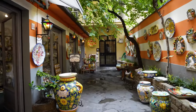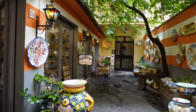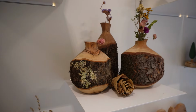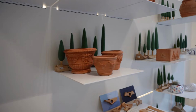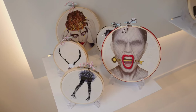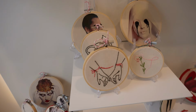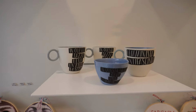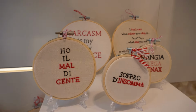Now it's time to do a little window shopping. Then heading to another wine window.